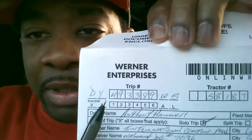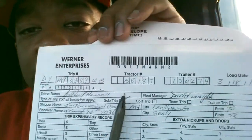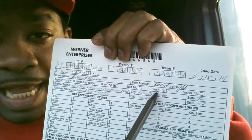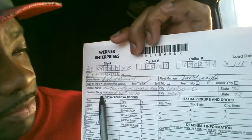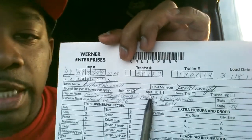So again, let me do a quick recap. Your trip number is the number that Werner is going to send you when you get your pre-assigned load. Your truck number, the trailer that you pull in, the day that you get loaded. Your name, your fleet manager's name, solo trip if you're a solo driver. If you're dropping the trailer somewhere and another driver's taking it, it's a split trip.